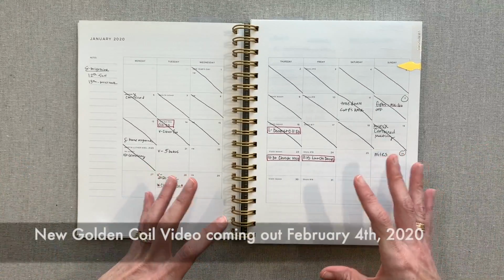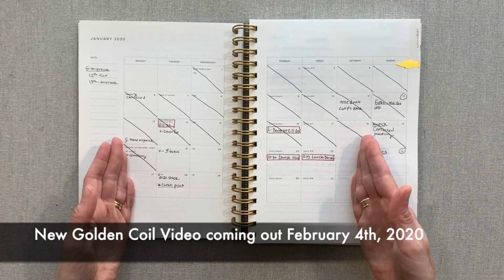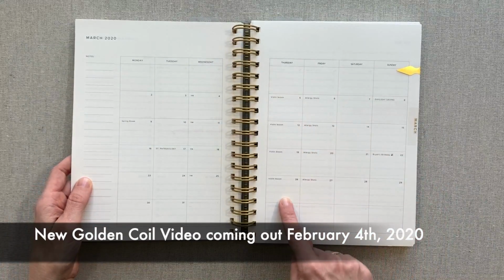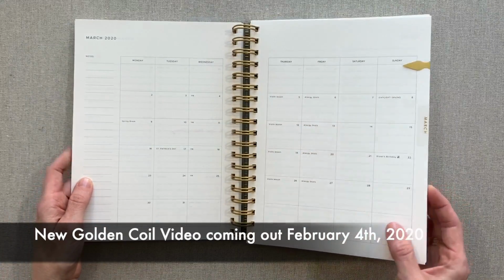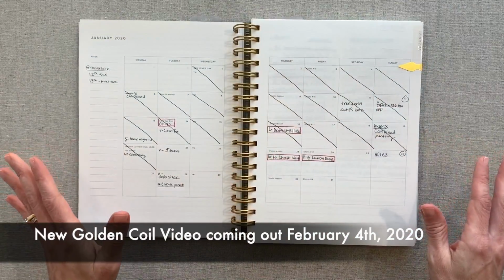I'm going to be doing an entire video on this new golden coil because I have not gone through this one. I've not gone through how I added all my personal events in here for my iCal, and they print on your month and they also print on your week. I will talk you through this whole planner in my new golden coil video coming up.